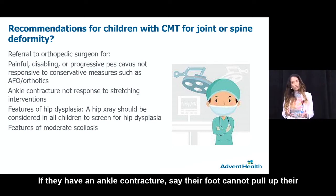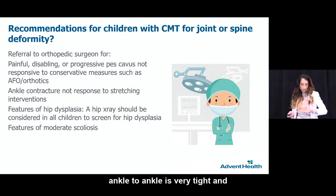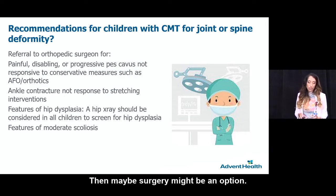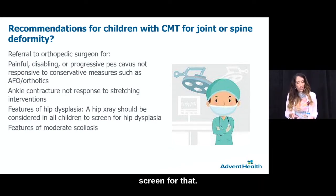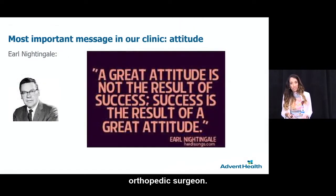If they have an ankle contracture, say their foot cannot pull up, their ankle is very tight and stretched, we've done the casting, then maybe surgery might be an option. Sometimes kids may have hip dysplasia. It's important to recognize that, and they may need a hip x-ray to screen for that. And if they have moderate scoliosis, then it's important to see an orthopedic surgeon.